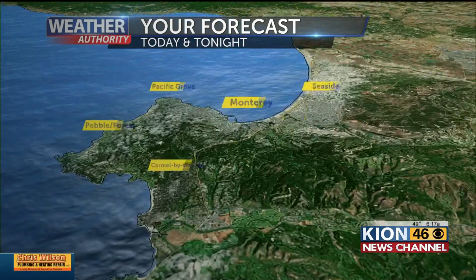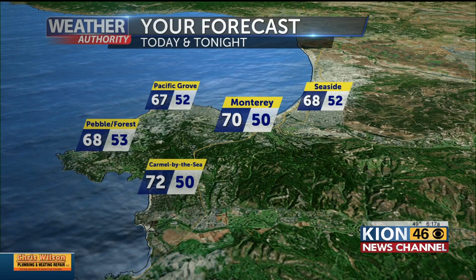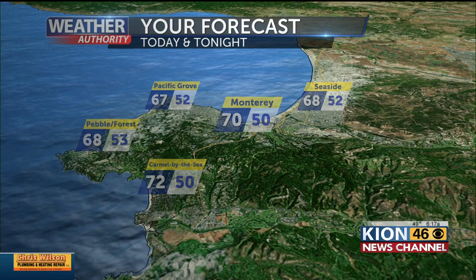It will be a little bit cooler around the peninsula. We still will have winds coming off of the water. Those winds will be northwest there. So Pacific Grove, Pebble Beach, you'll be in those upper 60s, but it is right where you should be for this time of year. Monterey, you'll be at 70.